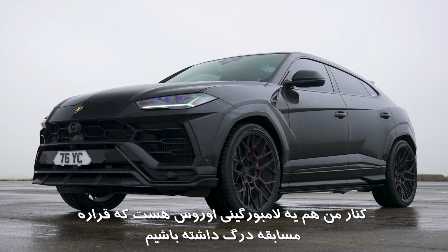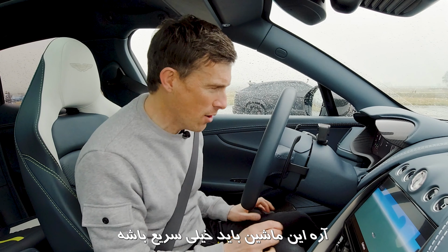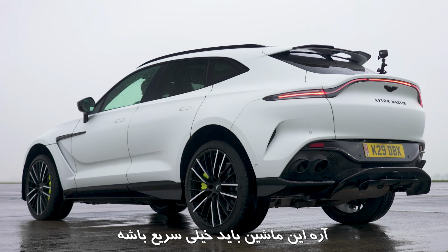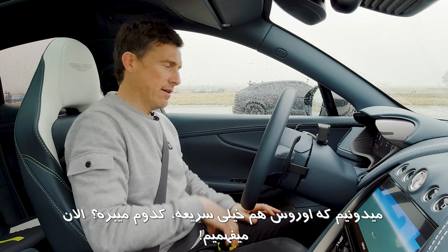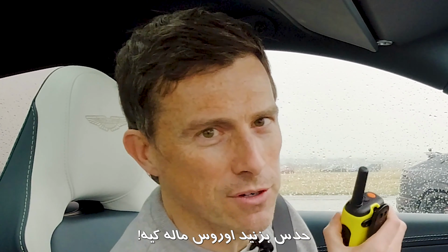And next to me is a Lamborghini Urus, and we are going to have a drag race. Oh yes, this is supposed to be mega quick. We know the Urus is. Which will win? We're going to find out, and guess whose Urus it is.